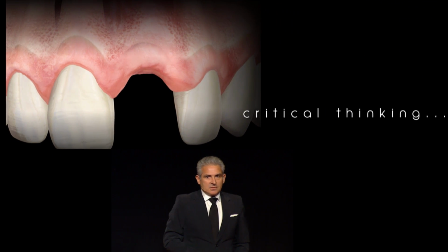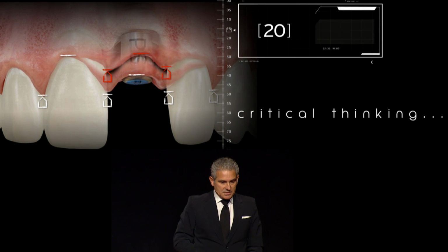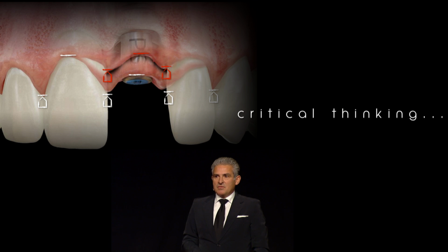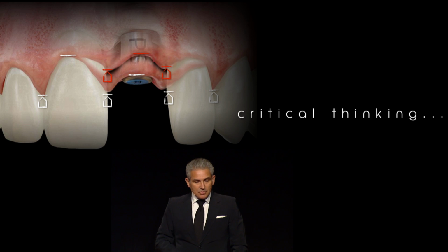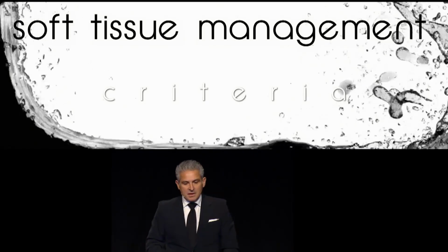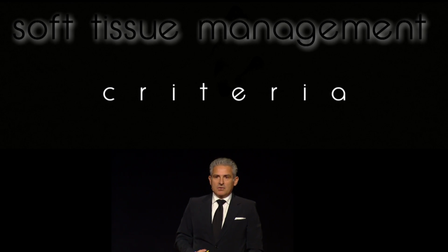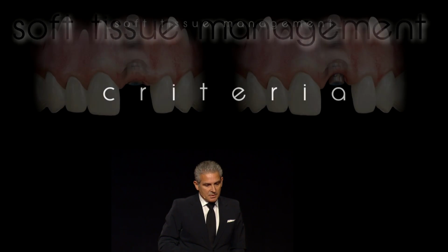So let's start from the criteria. This is a basic lecture, so everybody understands. Look at what we need and what we strive for when we have a single anterior tooth with a high smile line, and you have a challenge. An implant is always a challenge. So we'll go through the criteria, to have an idea about what is simple, what is complex, what can be done by yourself, or what you have to refer because maybe it's too difficult for you.